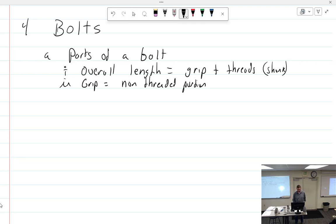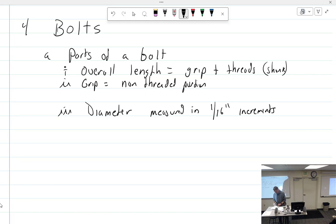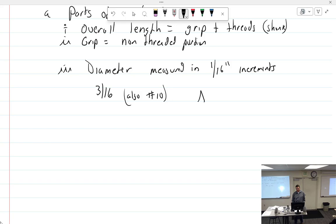Then we have the diameter. The diameter of a lot of bolts is going to fall this way, but right now we're talking about the standard AN bolt. The diameter is measured in 1/16 inch increments, starting with the 3/16. 3/16 is also a number 10 screw size. It's not a number 10 bolt. It's a 3/16 bolt, but it corresponds to a number 10 screw, same size. So it's 3/16, which would be an AN3.